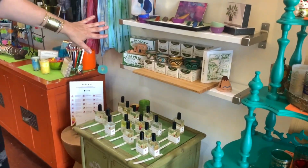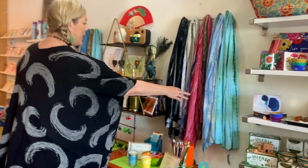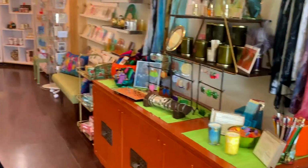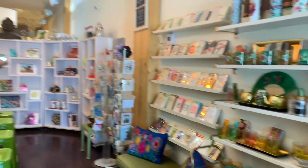Incense from Santa Fe, Japanese perfume, scarves from Bali, jewelry from local makers, and cards and art. And then here's the bar.